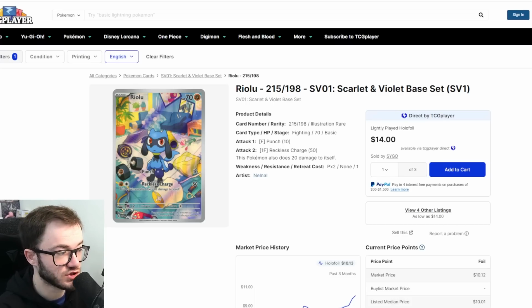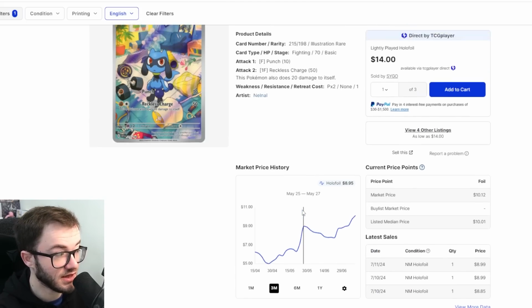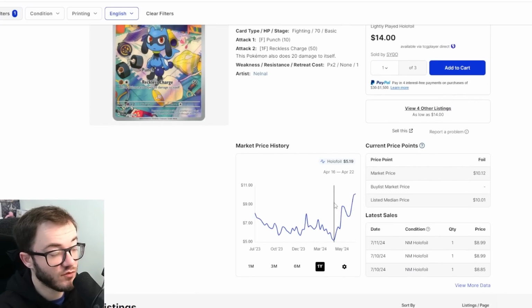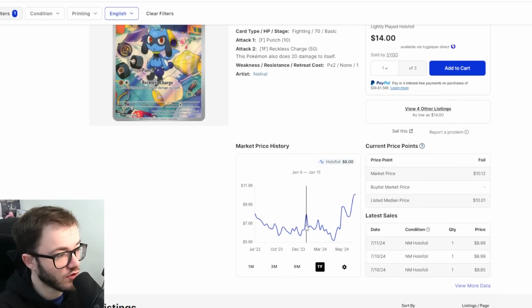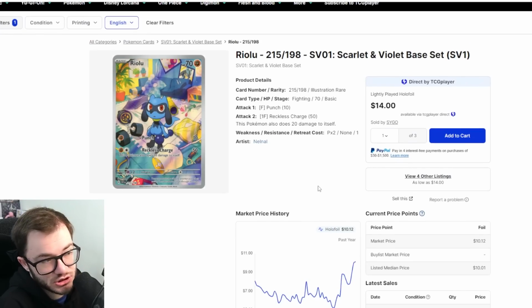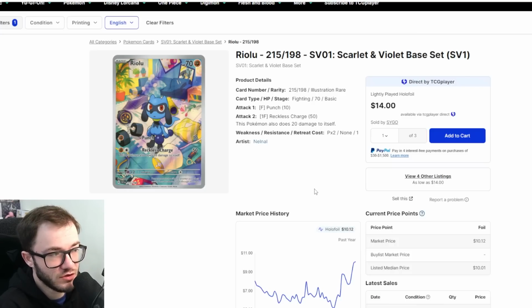Again, another one from Scarlet and Violet base. We've got the Riolu coming in at $10. Again, over the past 3 months, this card's gone from $5 to $10. Another card that's doubled in value from Scarlet and Violet base set. Beautiful card though. I do like it. It looks super adorable. And again, highest it's ever been over the past year. There is room to make gains, even in Scarlet and Violet base, from these illustration rares, and it's just crazy. It really is crazy. I know it sounds like, oh well, $5 to $10, whoop-de-doo, but that's really good.